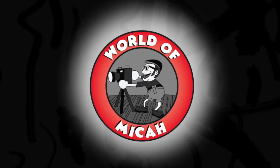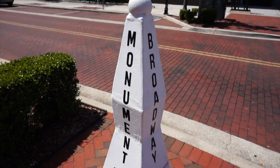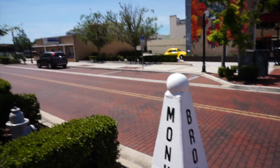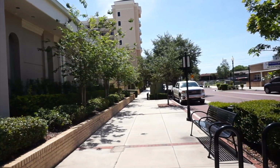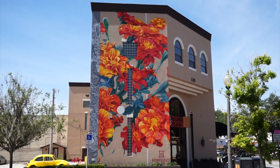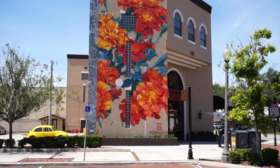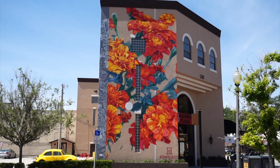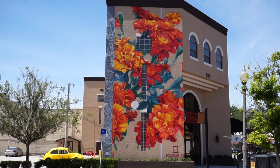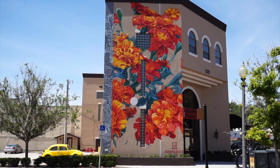Now, let's take a closer look. See, we're on the corner here, Monument and Broadway. And right down the street here, I did one of my first videos. The mural on the side of this Broadway plaza was done in 2019, as it says on the bottom right-hand corner. It's pretty cool. I've seen a few of these murals just popping up randomly here in Kissimmee. These were not here back in the day.